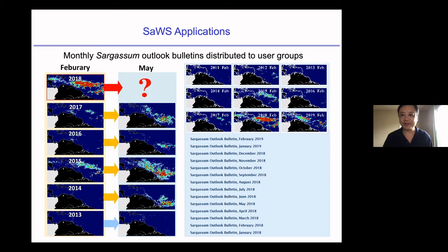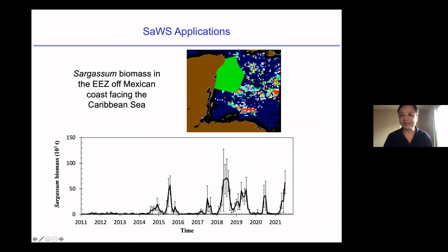Okay? And more than that, we can zoom in to a certain region like this, the Mexican EEZ of Cancun Island. And we look backwards to see what's going on in the past 10 years and what is the current situation. This is June 2021, 2 months ago, and compare with the history to inform people, you know, is this year a worse or a better year than previous? So they can better prepare, okay?